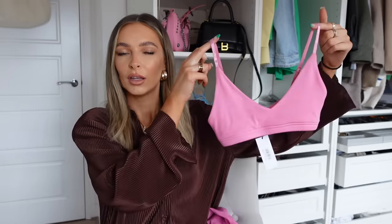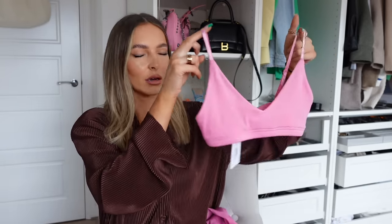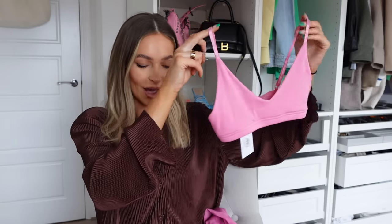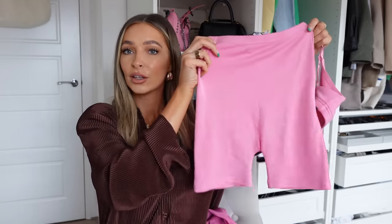So nice. So I've got this beautiful bralette, this little pink. Oh my God, the colour of it is so cute. So I've got that and then the cycling shorts to match. Look, I told you I love a matching set. Cycling shorts to match, which are just beautiful. The cycling shorts are in an extra small, and the bralette is also in an extra small.